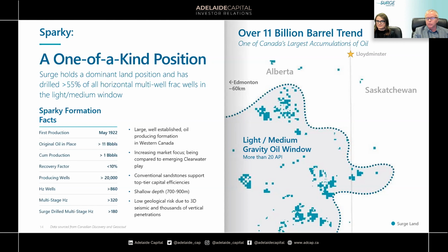Well, if you look on the right-hand side here, this is some independent research that was done by Raymond James, ranking all of the top oil plays in Canada. The criteria for ranking was when a well reaches its second payout. So you drill a well, you get your money back. When do you get your money back again? Then they ranked all those plays.